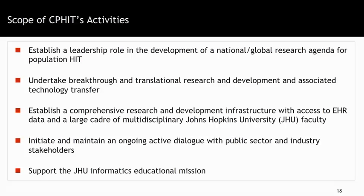We're working closely with our own health system, bringing in EHR data, and I'm very pleased that as I speak to you, there are 4 or 5 organizations we're working with around the country that have shared data with us in exchange for our use to advance knowledge, as well as tools that they can use in the population health domain. And of course, we at CPHIT are very connected to the educational mission. I direct the population health informatics program here at Johns Hopkins.